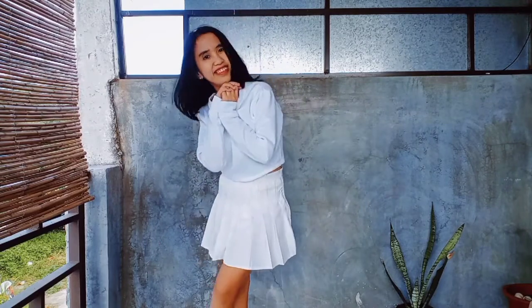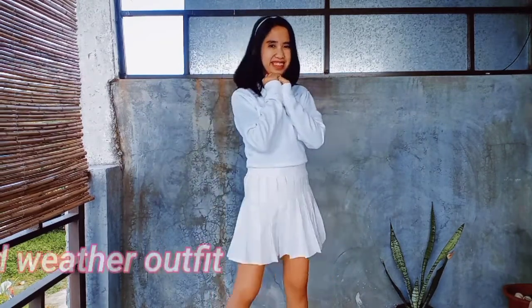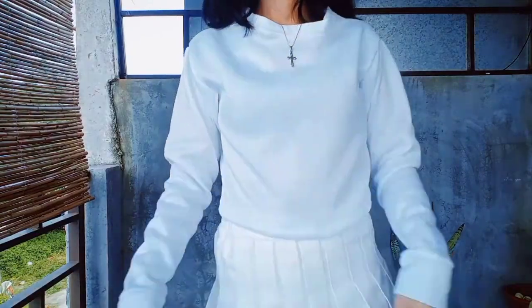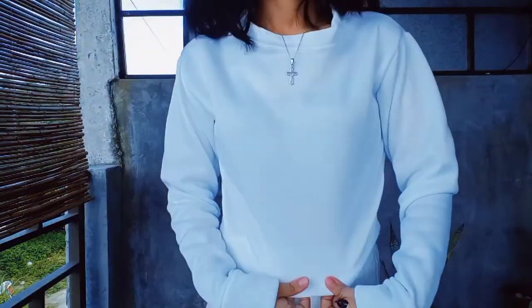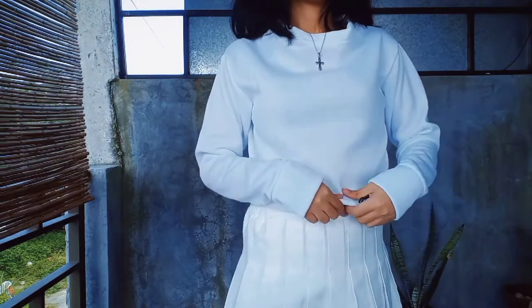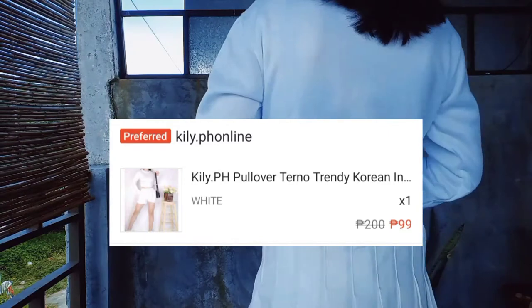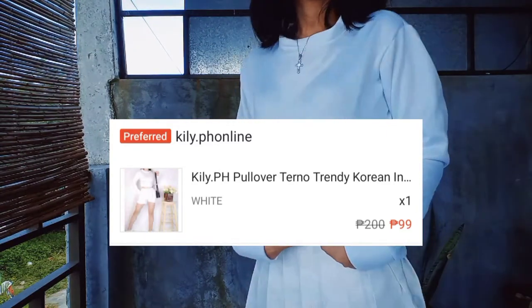The fourth way is by using a cold weather outfit look. All you need to do is to get a white sweater na crop top to complete the look. Nabili ko po itong white sweater sa kilid.ph sa Shopee for only 99 pesos.